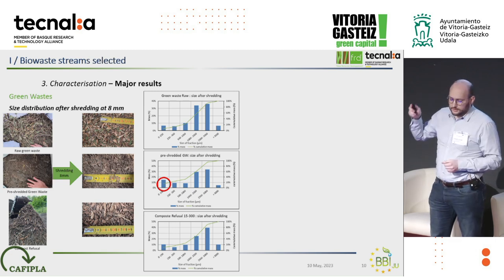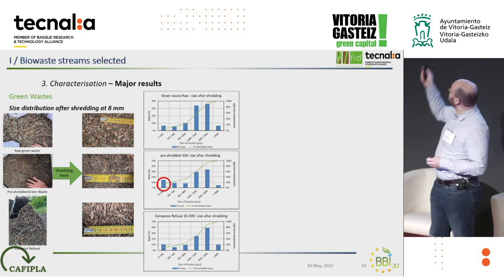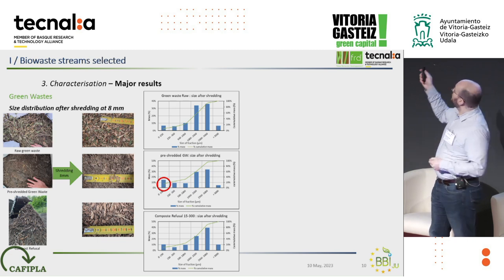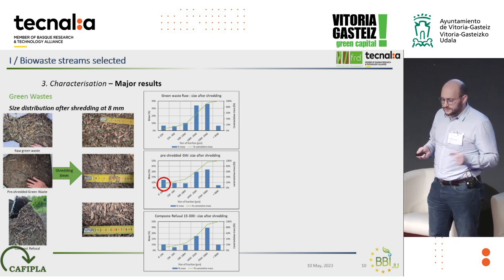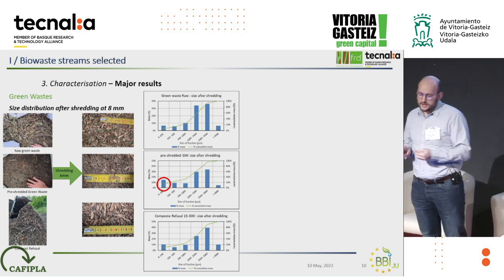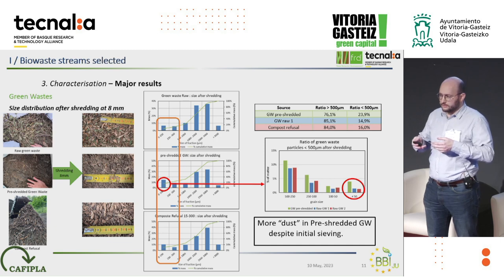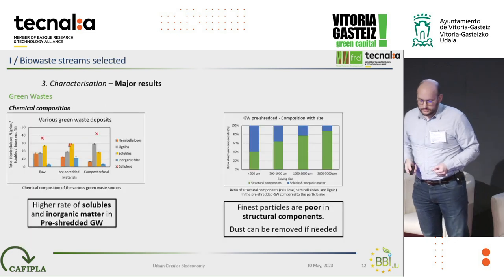The green waste was very different if we take the raw green waste Idelux just received, or the one they already transformed for the anaerobic digestion, or the compost refusal they obtain after some composting operation. And after the mechanical transformation, as you can see, there is a lot of very fine powder, dust pretty much, which is not very interesting for some industrial applications, but could be valorized in others. So thanks to those results, we could decide what type of waste is going to what type of application.